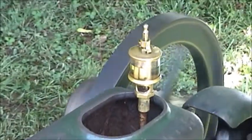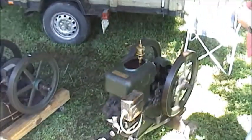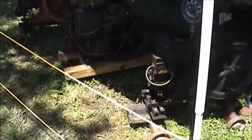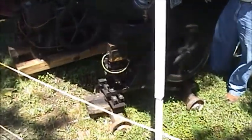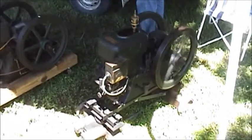Interesting too. Look at the little fuel filter on top. Cylinder oil. Dripping on top of the ground. See the back of it. Piston right there. Wow. Really cool.